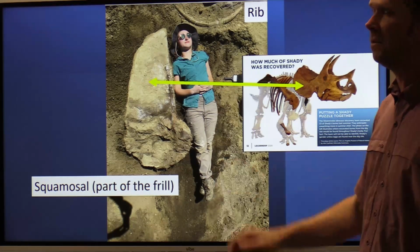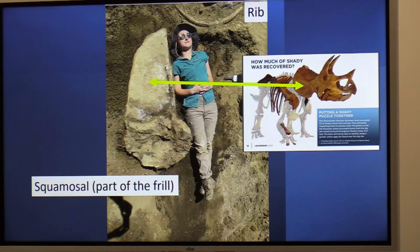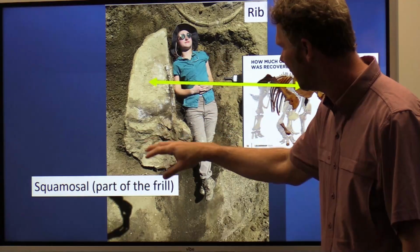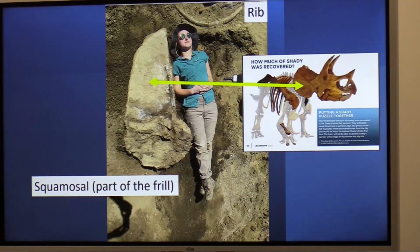I've used my student here, who's got plaster all over her hands, for scale. This is Colette. She graduated a couple of years ago, and she's about 5'2". The bone comes down to about right in here. The rest of this is more or less matrix, but we do have some fragments. So you can see this is a pretty large individual that we're dealing with.